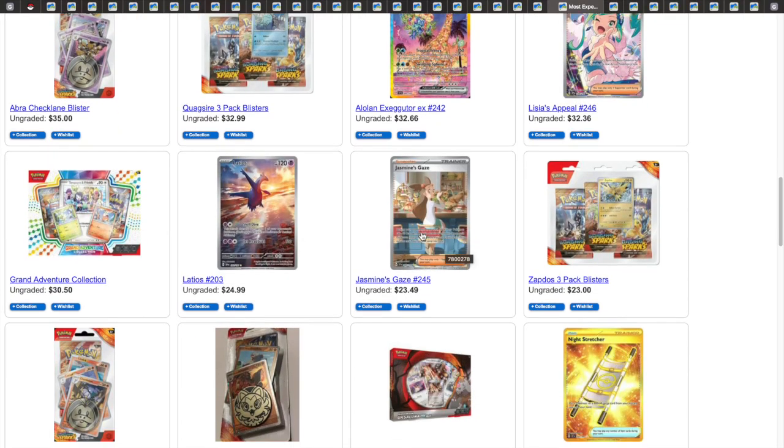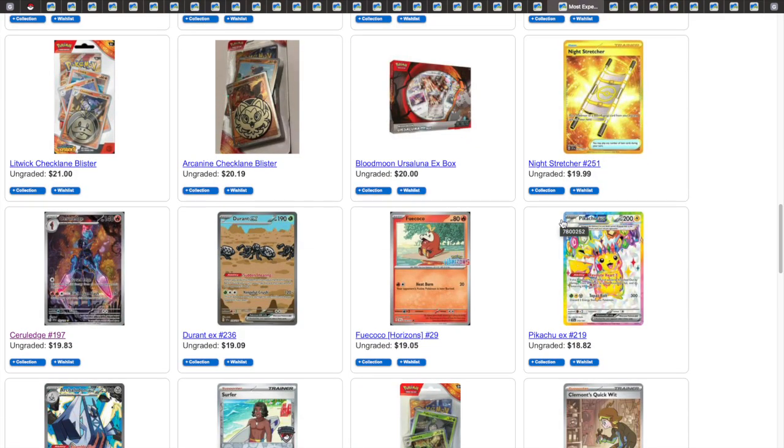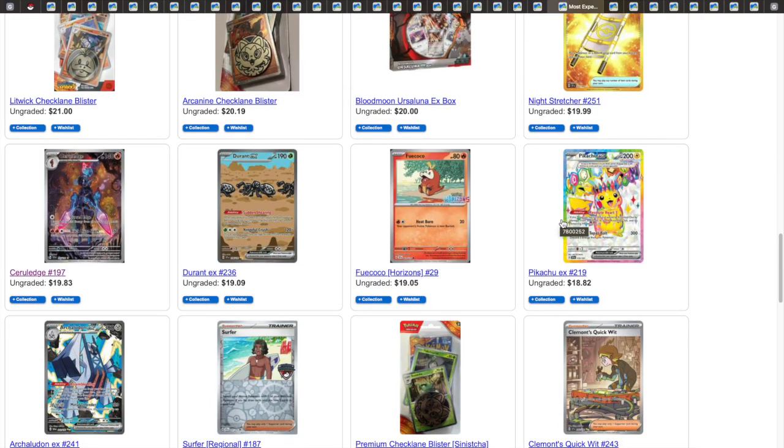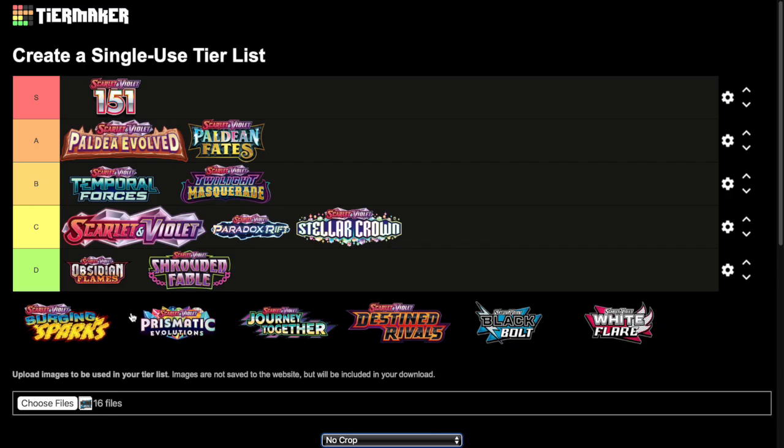So I bought, I think about 5 booster boxes of the Japanese version. It's called Super Electric Breaker. I've sealed everything and I've put it into a box and put it somewhere in my attic so that I can forget about it for another 10 years. So yep, I love Surging Sparks.